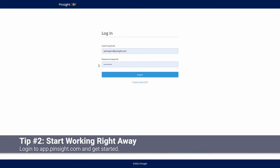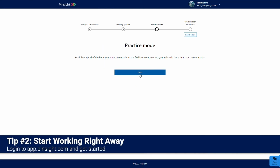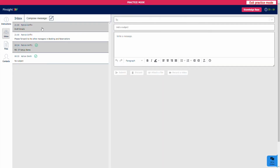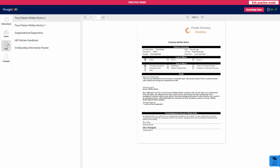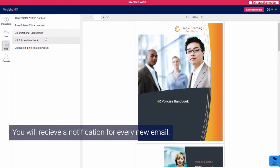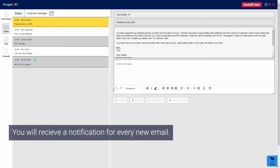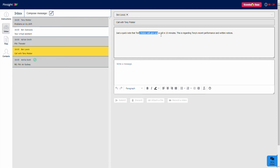Tip number 2, start working right away. One of our most commonly asked questions is, how do I get started? At the time of your scheduled simulation, log into the Pinsight platform. You'll have emails, documents, projects, and important decisions waiting for you. Start working right away. Additional emails and tasks will arrive in your inbox throughout the simulation, so check your inbox regularly. It's possible an urgent meeting invitation will arrive with only 15 minutes notice.